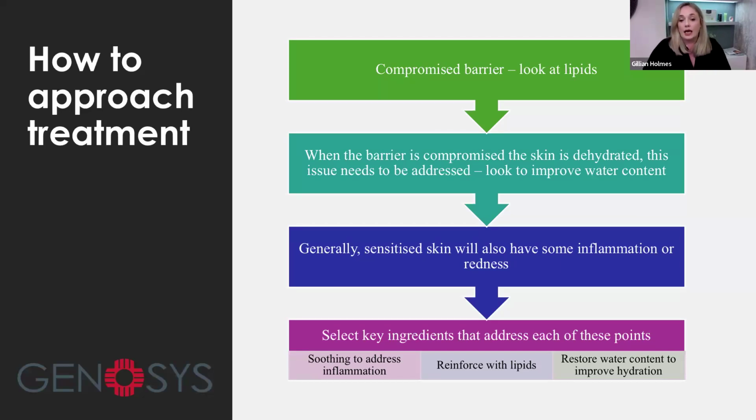So we're going to select key ingredients that address each of these individual points. So we want to look to soothing ingredients that address inflammation. We want to reinforce the skin with lipids, and we also want to restore the water content and improve overall hydration.